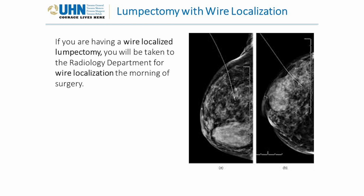Lumpectomy with wire localization. If you are having a wire localized lumpectomy, you will be taken to the radiology department for wire localization the morning of surgery. In the radiology department, they will find the area in your breast that they want to remove. They'll freeze your breast with local anesthetic, and using a needle, they insert a fine wire. The wire is soft and flexible, so it's not painful once it's in your breast. Once the wire is inserted, they then do a mammogram to confirm the wire is in the correct location.